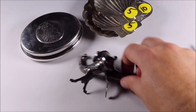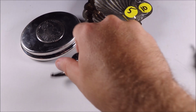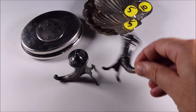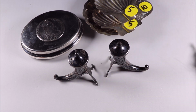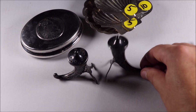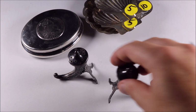Little Norway salt and pepper shakers. These are by Theodore Olsen, and they're fully marked on the back of these little stands here. These are like 35 or 40 bucks that I paid. I'm asking 100. We'll see what happens on them. They're neat, but you do see them. They're not super rare, but these are in good condition, so that helps.